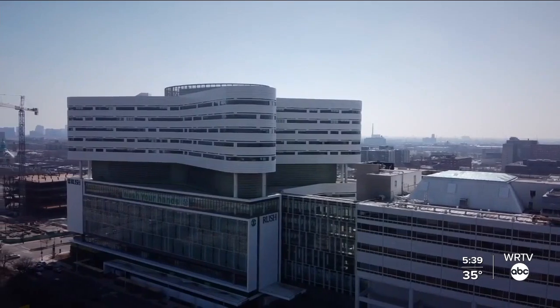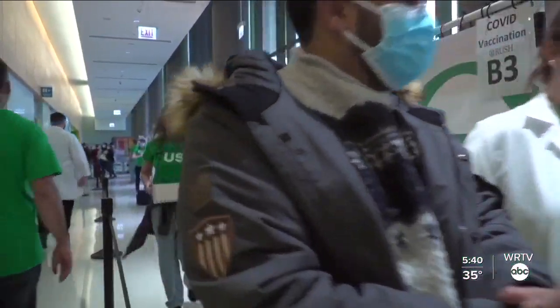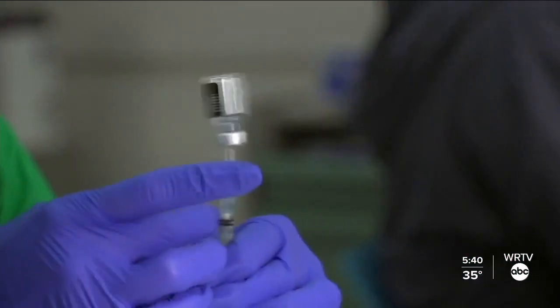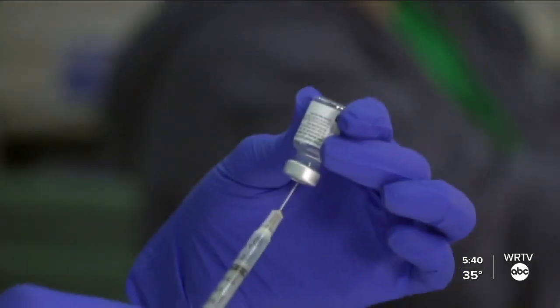Erin Shaughnessy is the director of pharmacy at Rush University Medical Center in Chicago. She's charged with ensuring the vaccine is securely handled and properly prepped before it's injected. We don't want to get close to that limit because we don't want to risk wasting any of the drug. This stuff is liquid gold right now.